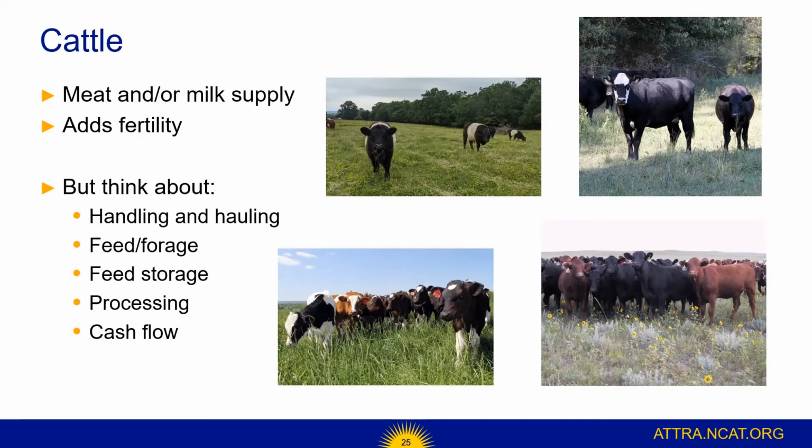Can you find the livestock that you're interested in raising? Can you find young stock or breeder animals? Do you want to have a bull? And there are lots of other issues. I know this has been brief on all of these livestock enterprises, but the good news is we are here to help you and help answer your questions and help you think through the rest of the considerations for all of these livestock enterprises. All right, next.